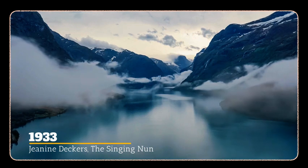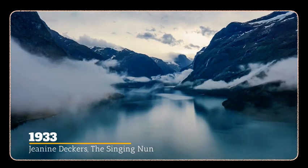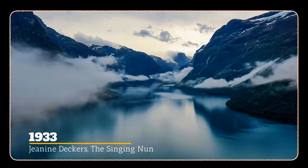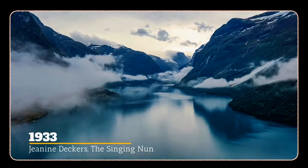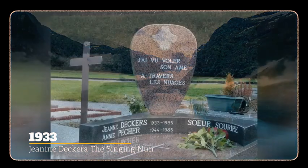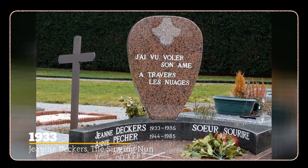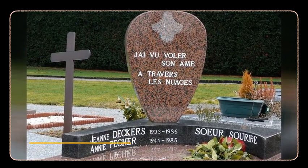In addition, most of her royalties were paid directly to her religious congregation, and the rest went to the record company and the producer, and then someone came forward claiming to have co-written Dominique. About 20 or so years later, in 1985, broke and hopeless, and in a pit of despair, Ms. Deckers and her good friend and roommate took their own lives. She was 51. There has been a book written about her life, a couple of theater plays, and some movies based on her life. Singing Nun, Jeanine Deckers.